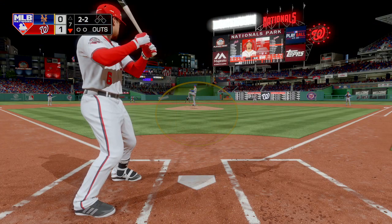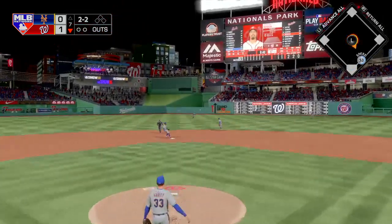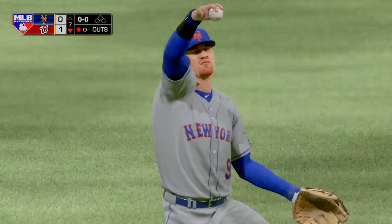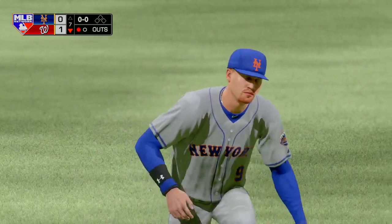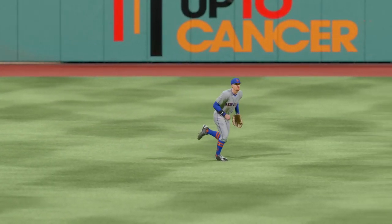Ready on 2 balls and 2 strikes. Here it comes. Line towards center field. He dives. Did he catch that? He did. What a play there for the first out. First baseman, Ryan Zimmerman.